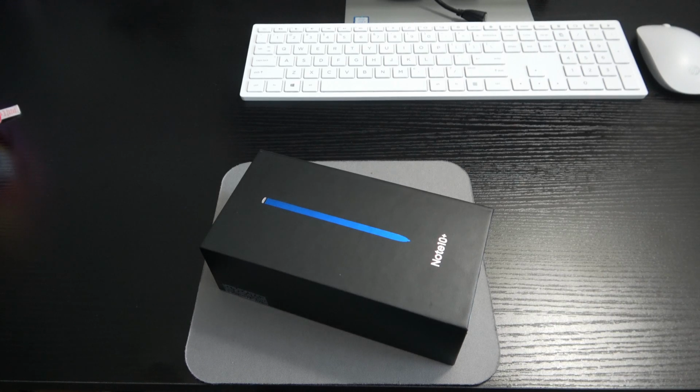All right, now let's get into this. We've got a 6.8-inch Dynamic Quad HD+ HDR10+ AMOLED display, 1440 by 3040 pixels. We've got a 19:9 aspect ratio, 498 ppi pixel density, and Corning Gorilla Glass 6 on the front and the back of the device.